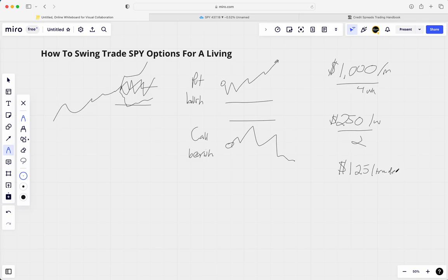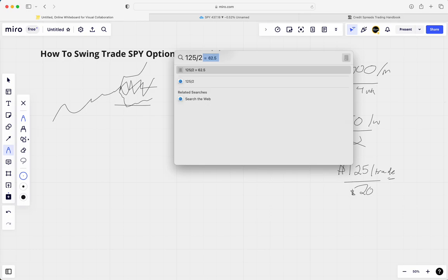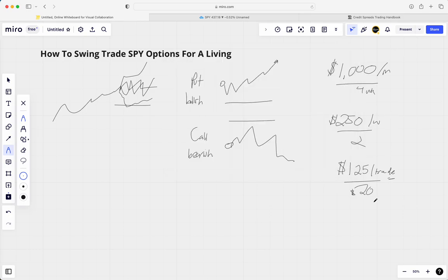Okay, cool. If we want to make $125 per trade, let's say on average we're collecting roughly $20 per trade, so 20 cents in credit, so $20 per spread. This shows us how many contracts we need. So if we're going to put on $125, how many contracts do we need? Well, divide that by roughly $20 per contract, or per spread we enter. 6.25. So let's round up to 7. So we're going to need to enter 7 contracts per trade, or 7 spreads per trade.